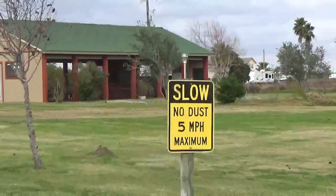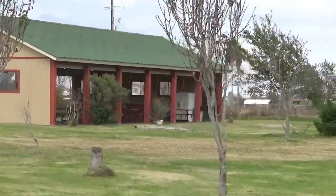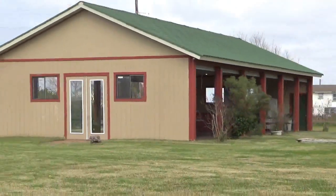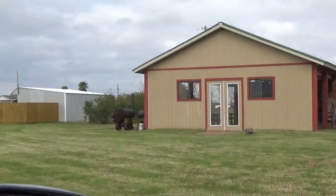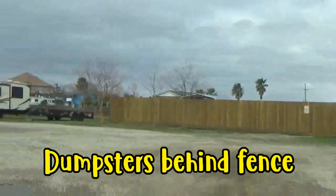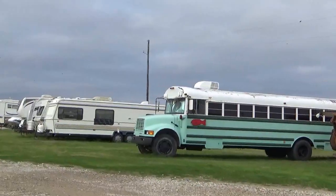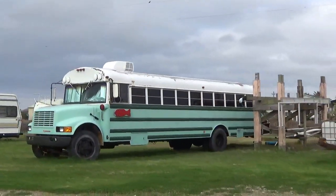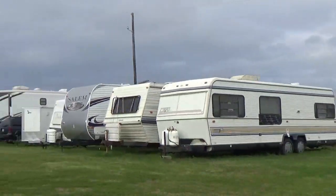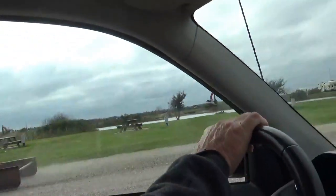They got a pavilion over here. And it's got a little refrigerator and a countertop, picnic tables, grill and smoker. Oh, they have a grill and a smoker. And then they got a storage barn. And then this is just storage over here. Maybe we should tell Carl from Time Bandit RV Travels that there's another bus sitting over here. Oh yeah. Yay, keeping the ground flat. Gotta appreciate that.